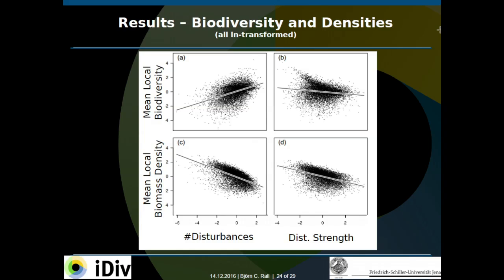In the upper row, you see that the mean local biodiversity of the food web increases with the number of disturbances, but decreases with disturbance strength. So the more often a disturbance happens in the system, the more likely a new species gets flushed into the system. At the same time, disturbances, both the number and the strength, decrease the biomass densities because they take biomass out of the system, but put some biomass of new species into the system.